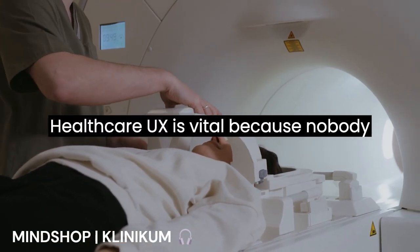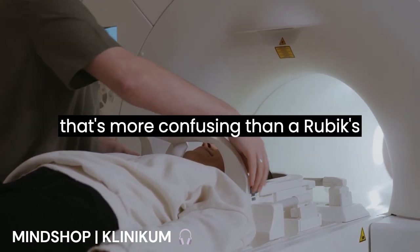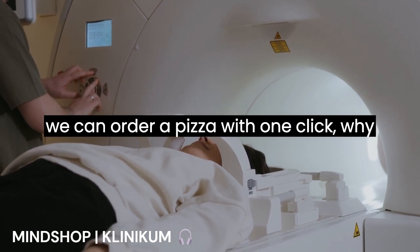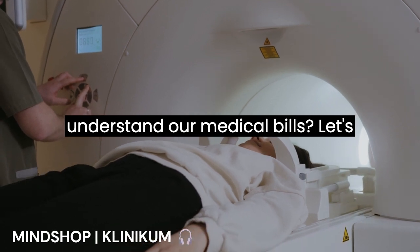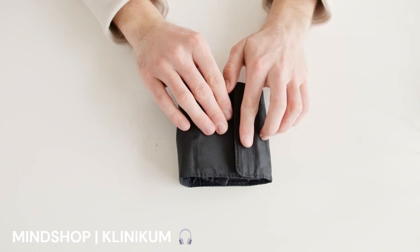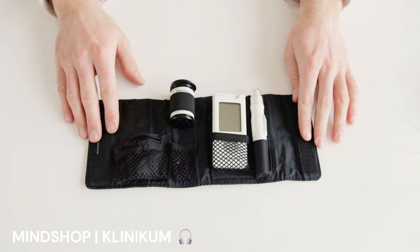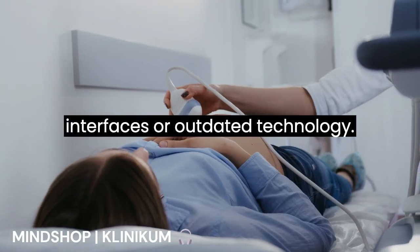Healthcare UX is vital because nobody wants to navigate a medical system that's more confusing than a Rubik's Cube with a hangover. In a world where we can order a pizza with one click, why should we have to jump through hoops to schedule a doctor's appointment or understand our medical bills? Let's face it, healthcare is already stressful enough. We don't need the added burden of confusing user interfaces or outdated technology.